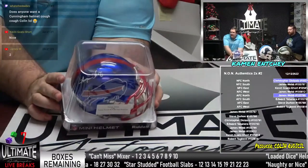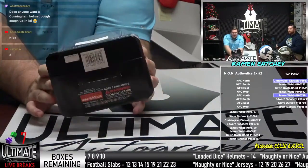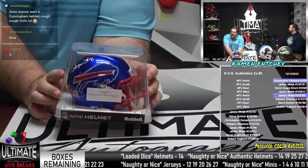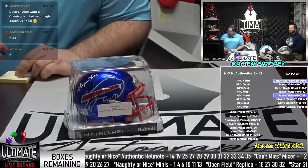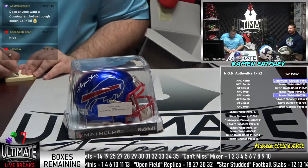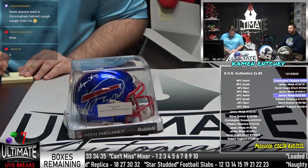I'd love to work out a deal for some Eagle stuff, but I already got him. Flash mini helmet, Thurman Thomas. I'll keep this in the box. The 1991 NFL MVP, Pro Football Hall of Fame running back, one of the best to ever do it. Congratulations, James Webb, on your bonus prize, sir. Beautiful, man. Very clean. Can't complain about that. James Webb, a little 2-for-1 there in that Naughty or Nice.